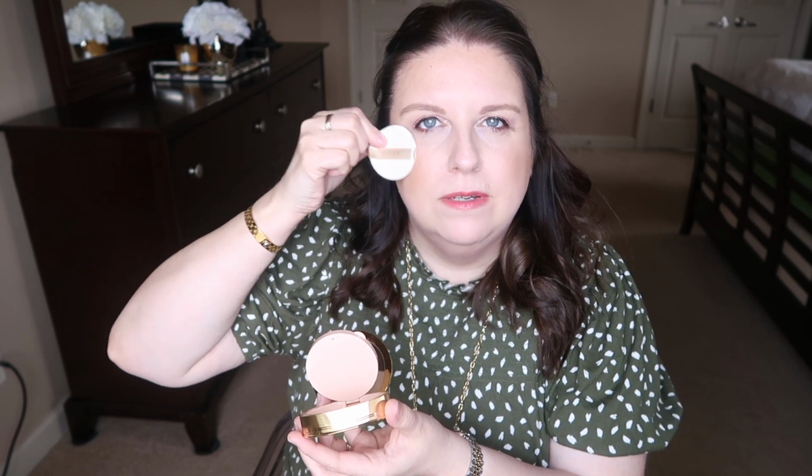So here's the product. I've got mine in color 01 matte natural. That's what it says there. We'll see how it's going to work. There's a little Gucci velvet sponge, which I never really use, but this is how it looks. The powder is like a powder. That feels nice. You won't be able to tell because it's so white, but it's nice. It feels nice. It was a good opportunity to save a little bit of money.